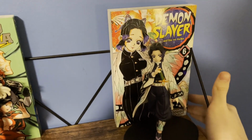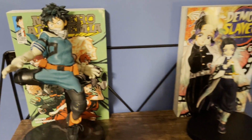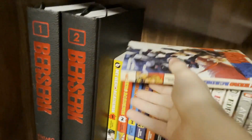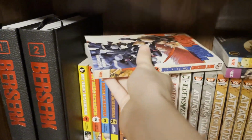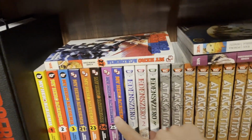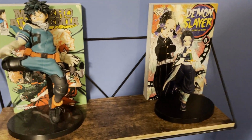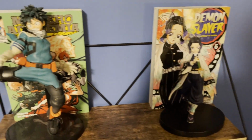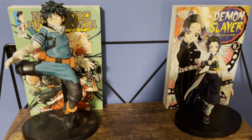Okay, next I have an Izuku figure with volume, I believe this is 22, behind him, and then Shinobu with volume 6 behind her. These are like the only 2 figures I have right now. I also have a Hawks figure coming, and I'm going to put this volume cover behind him. This is one of my favorite My Hero volume covers, along with volume 25. These look so nice with the volume behind it. So if you have figures, you should do this. I think this is a really cool way to spice up your collection.